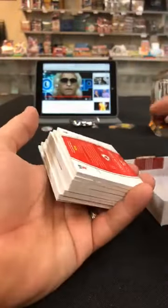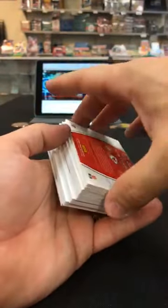Uh-oh, PJ's in the house. Earthquake about to take off, boy. Ooh, is that a Mahomes RPA? If it is, somebody's getting paid. I bet it's one of them. I don't think it is. We'll see. Bosa.